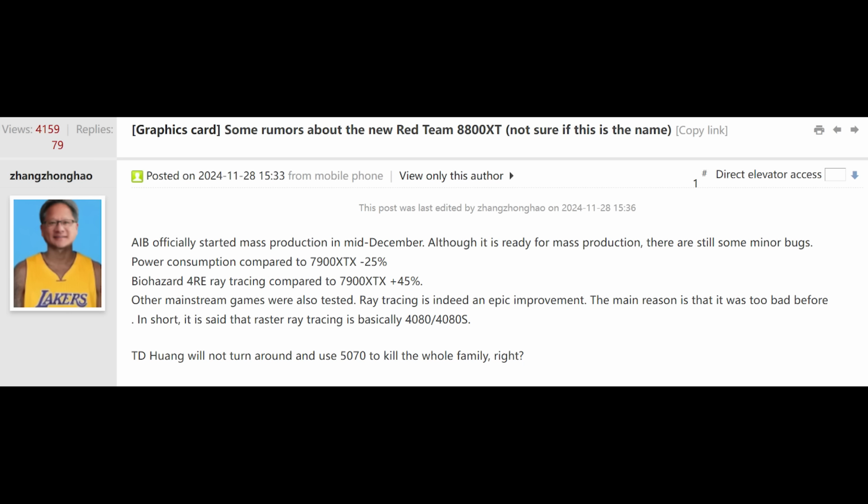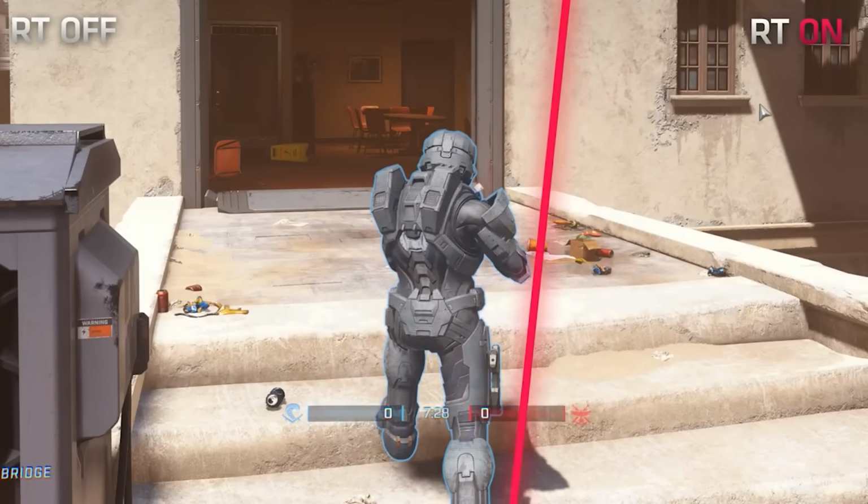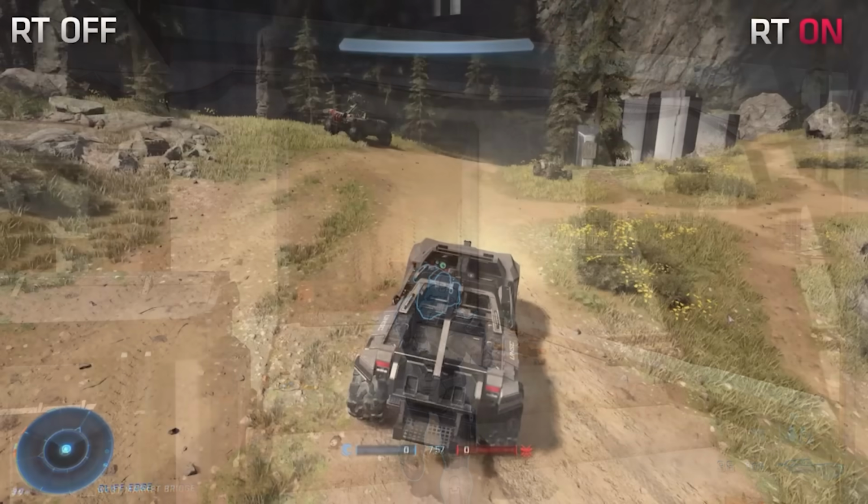But basically the power consumption is minus 25% versus the 7900 XTX. That's really good actually. The ray tracing performance in Biohazard 4, that's Resident Evil 4 if you're not living in Japan, is about 45% faster than the 7900 XTX. Of course, this does fall in line with a lot of the rumors and speculation that we've been hearing regarding improvements in the ray tracing units of RDNA 4. And we've also seen some hints of that, of course, in the PlayStation 5 Pro.